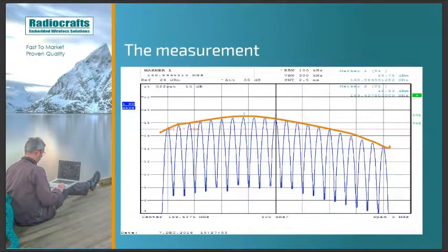So when you use this internal feature and the receiver, you will end up getting a result like this. This shows, at 169 megahertz, a span of 5 megahertz, and we see how the antenna radiated power varies over the frequency area. And this is the key measurement you will use to evaluate as you tune. The key here is this orange line, which is the envelope, which is what you want to read out of this.